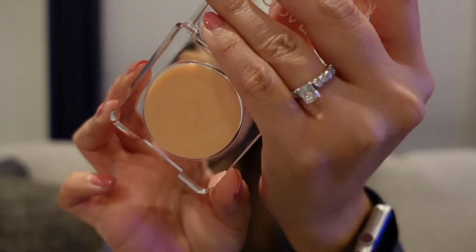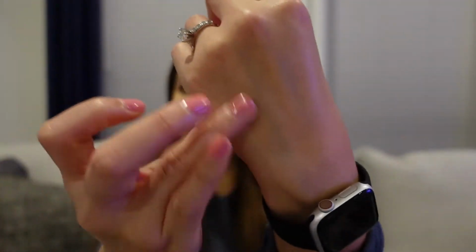It's very carefree, right? You can throw it in your bag and you'll be fine. You're not gonna break a mirror or anything like that.